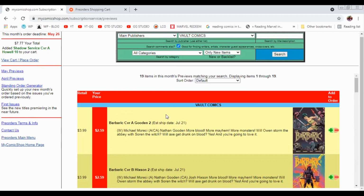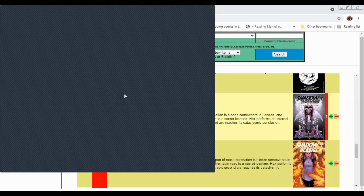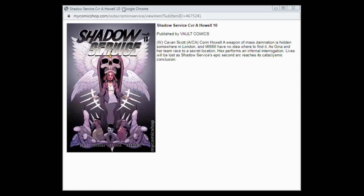Just in case anybody wants to see the cover, a little better shot of the cover. Oh, wait, I'm gonna double tap. So, Shadow Service, number 10. That's a little decent shot. It just zooms it in a little bit. And then go back to where I was.